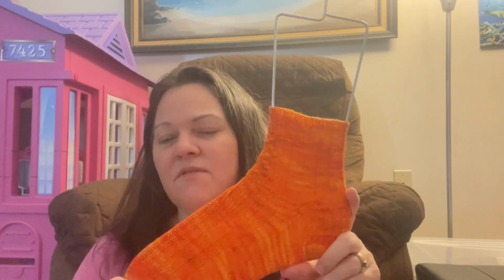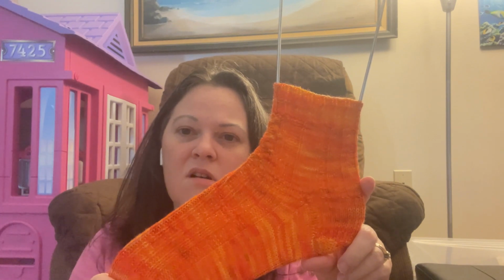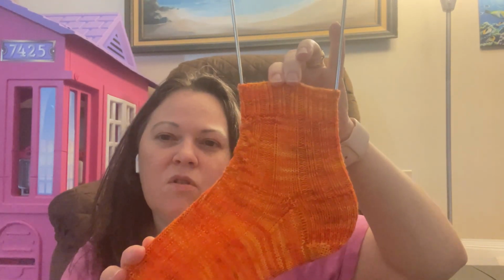Okay, so here are the details. Again, typically always a US size 1, 2.25. Okay. So here are the details on the Crisscross socks. A US size 1, 2.25 millimeter needle. These are a 56 or 60, I think 56 stitch count sock. I did probably 15 to 20 rounds. I'm just gonna say 15 rounds on the cuff.